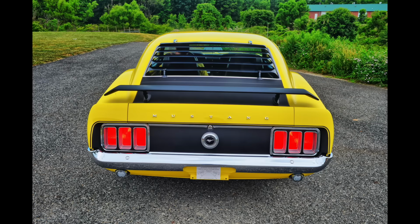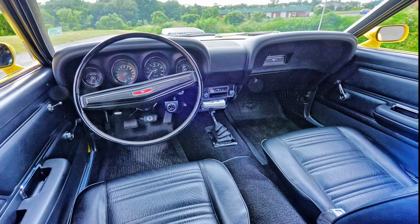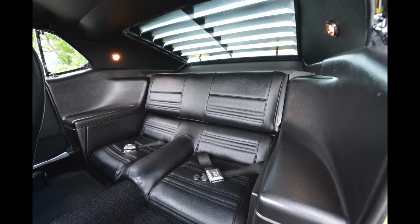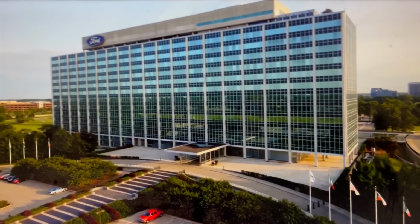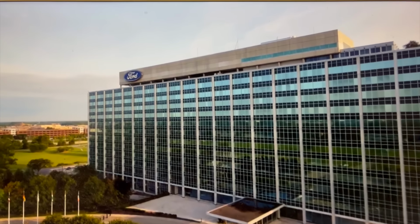Same deal with the 1970 models. This was Ford's show car. They built 14 of these, and after their pampered days as promo cars, these Boss 302s wound up in customer garages and got sold. Ford was just carrying on an old family tradition. And at the same time, they were laying Easter eggs.